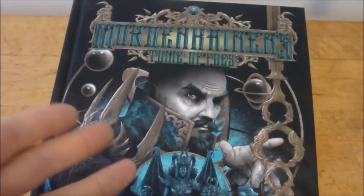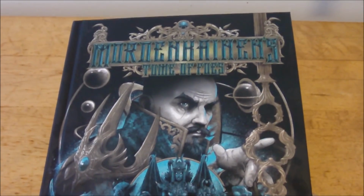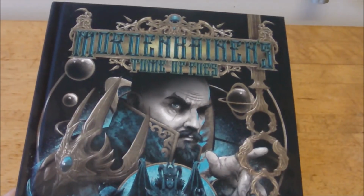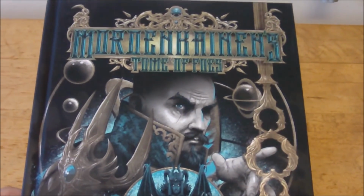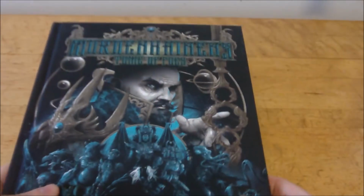This is the first alternate cover version of the 5th edition D&D book that I've picked up, and I can honestly say, unless they do another one that has a really awesome looking beholder on the cover, or a mind flayer like they did for Volo's Guide to Monsters, this will probably be the last of these special editions. But I mean, it is nice looking. I'm not going to say that it's a bad looking book. It is actually a really nice looking cover.